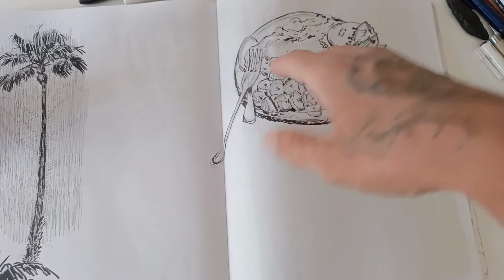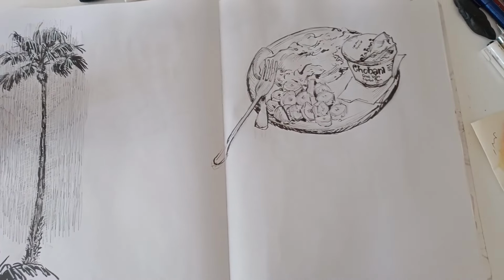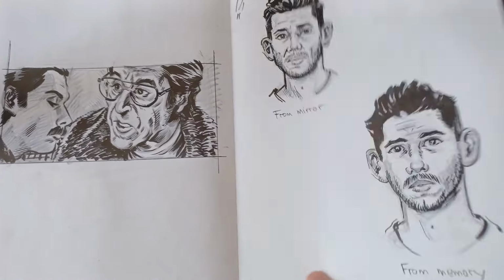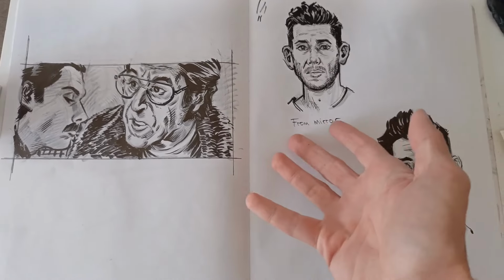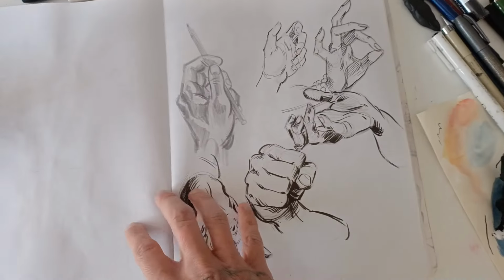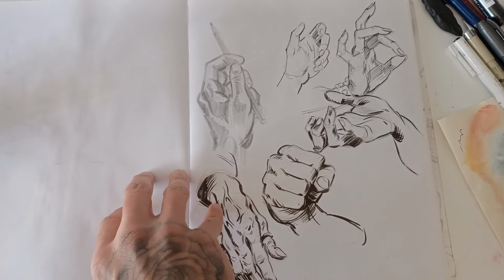Keep on doing your MayWarm drawings. It's been really fun to see everybody posting theirs. I never want to do this stuff alone. It's better to do it with people. So it's cool that we're all in this together and we're doing this whole month-long challenge.